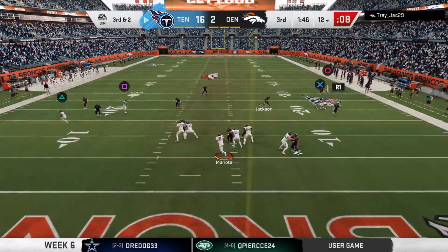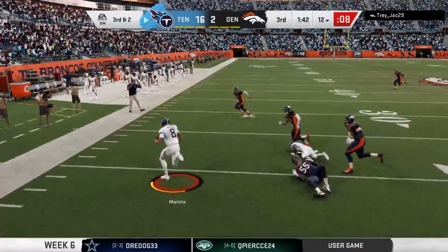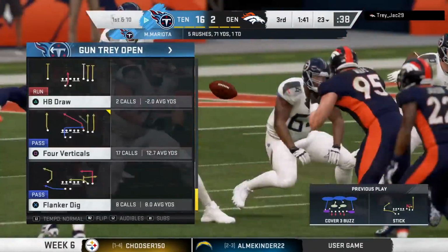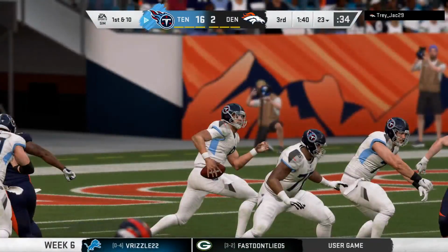From the shotgun, it's Mariota. Steps away to his left. He may try and run for this. And he is out of bounds, able to get it across the 20-yard line. Nothing open downfield. He keeps it himself for 11 and a first down.